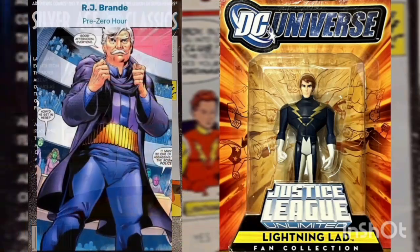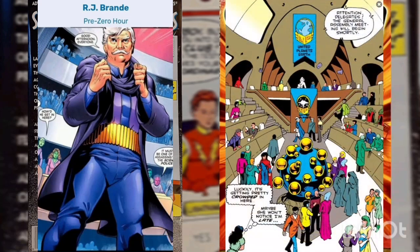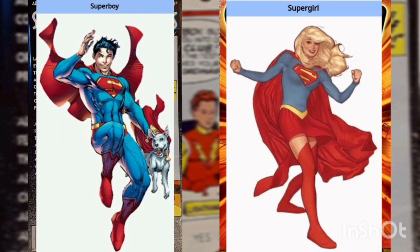R.J. Brand, a wealthy industrialist who claimed to be the 3rd richest man in the galaxy, was so impressed with the teens' bravery and powers that he petitioned the United Planets to form a legion of superheroes, an ever-growing cosmic team inspired by the exploits of 20th century teen superheroes Superboy and Supergirl. Garth Rands became a charter member of the team, using the name Lightning Boy.